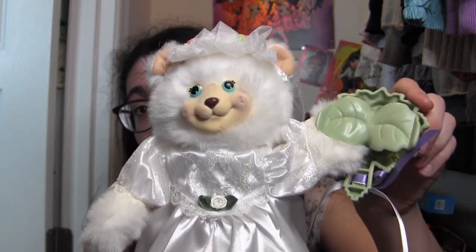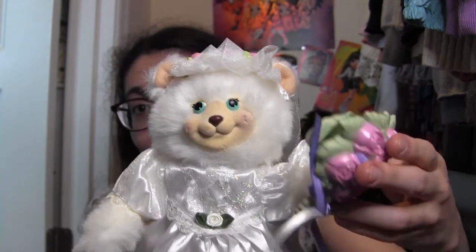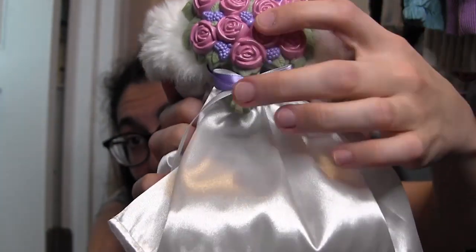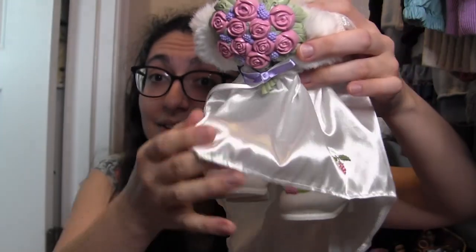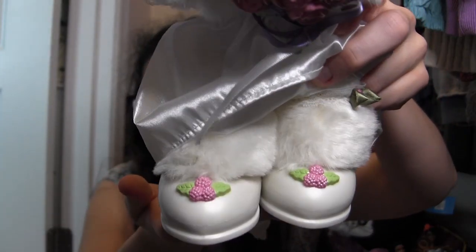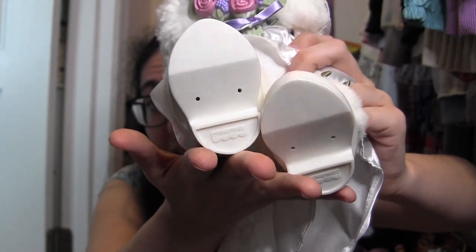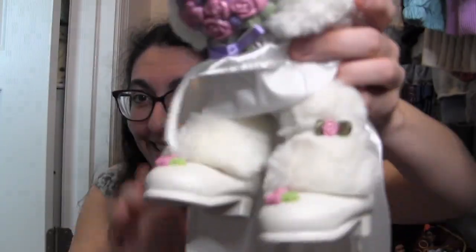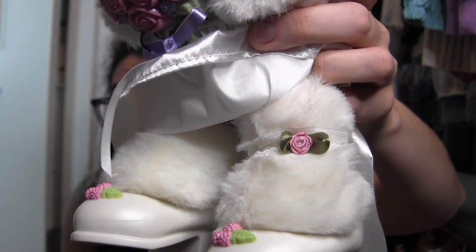This is the bouquet, which has kind of flattened areas with giant leaves on the back to make it easier for them to hold. Since they have flat hands, they can just shove their hands in both sides. It's all with molded pink roses and leaves. There's a purple ribbon. This is another set that comes with shoes. These are actually hard shoes instead of slippers, and they have little heels. They have pink roses molded on, and the strangest piece, a lace garter belt with a flower?